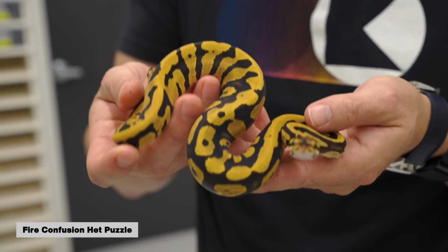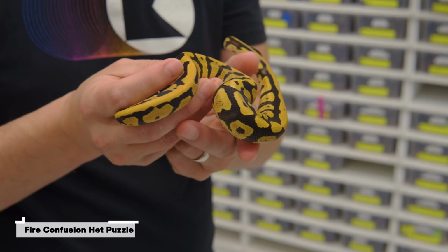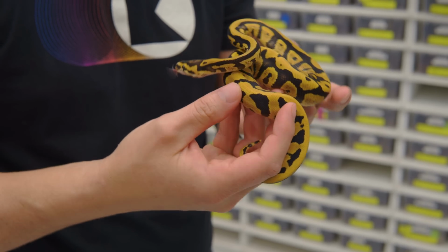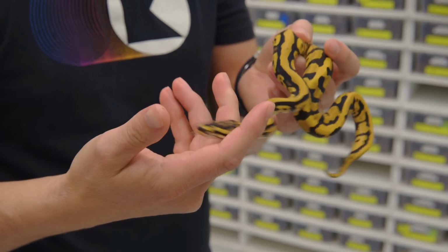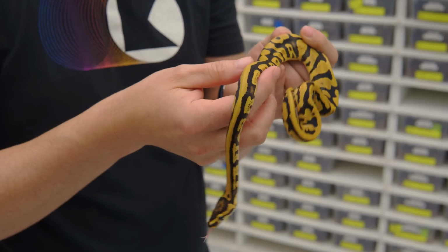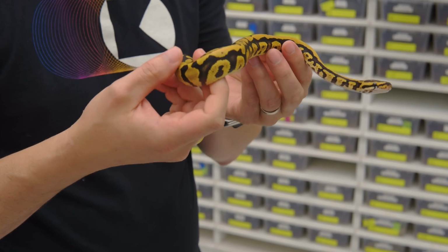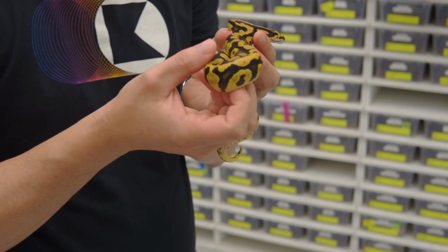So confusion is one of my favorite genes, honestly, because it's an amazing pattern gene. It's a lot like the leopard. In fact, when I first saw the confusions, I thought they were leopards. They have a really unique pattern to them, really nice contrast. That's what's so great about them. The fire really brightens up the yellow patterns of the snake, the browns, and leaves the blacks really nice.